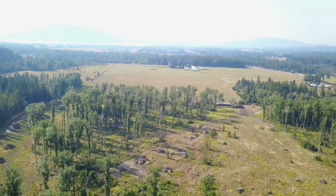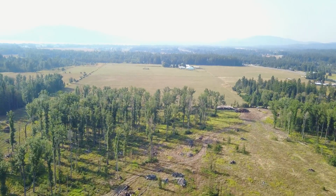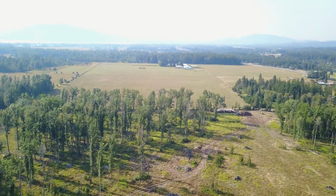I'm really excited about working on it this summer. We've got about a mile worth of road to build, and we've got some logging to do, and utilities are going to come in. I've been working with the local power company, natural gas. We've got a couple of internet providers, phone company.